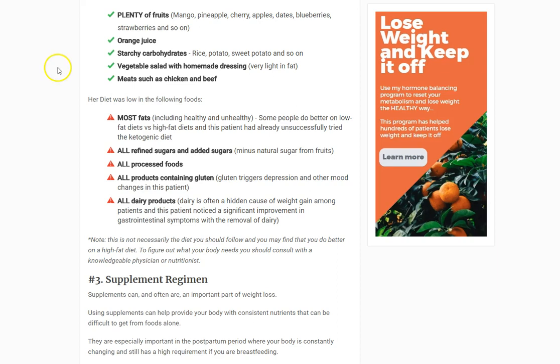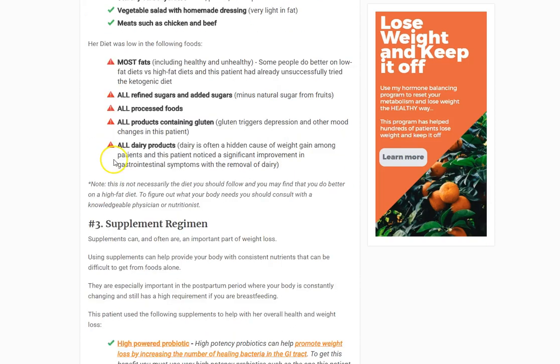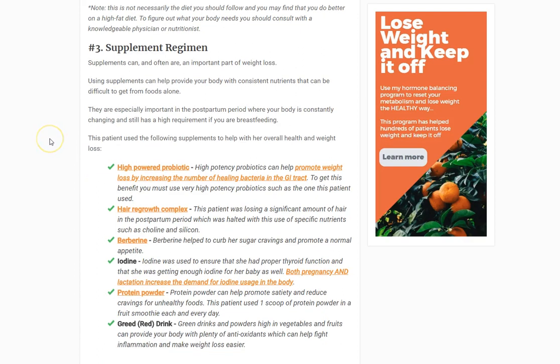And I'm not saying that everyone needs to do this, but I want to point out that you can lose a lot of weight and feel at your best and have high levels of energy and do amazing on diets which are high in carbohydrate and not necessarily just high in fat. A lot of people will have you think that the only way to lose weight is to eat a high-fat diet. That's just not always the case. I would say it is for some people, but not for others. So that was her diet.